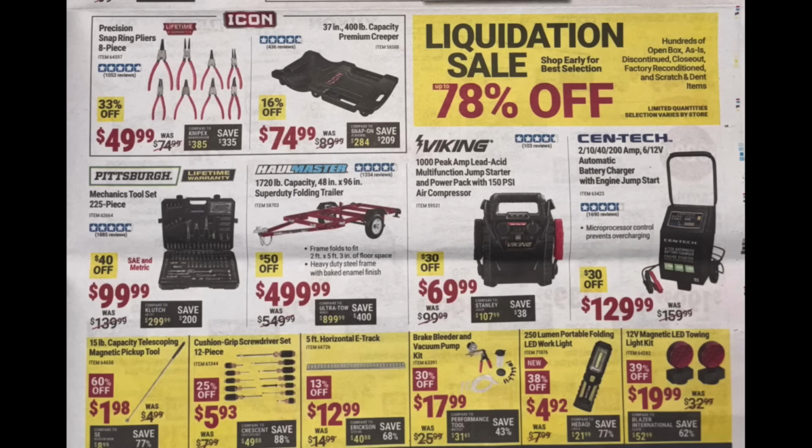All right, we'll jump to the second part of the page. So we got Icon. You can pick up the snap ring pliers. It's an 8-piece for $50. And then they also got the 400-pound capacity premium creeper for $75.